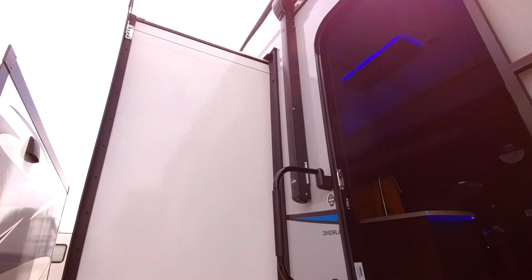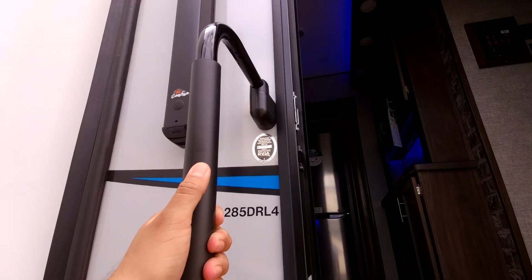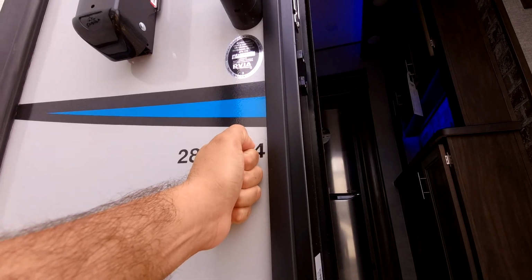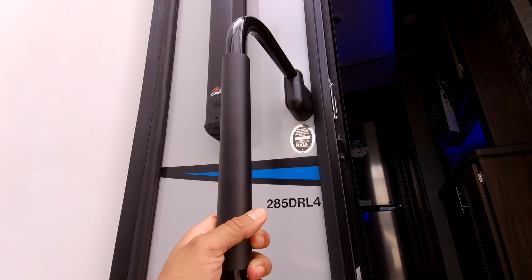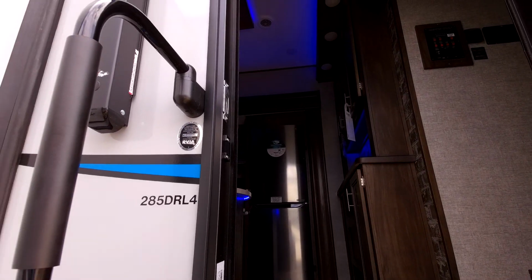Also, this RV has an extra large door handle. It has 3 folding positions, so you can fold it this way, have it here to help you get in and out of your RV. Some of them have a very small plastic door handle, but with this one it's oversized. It's really easy for people of all ages to get in and out. And you can also fold it this way when you're traveling.